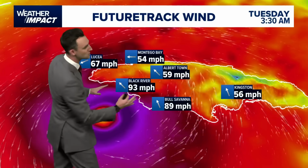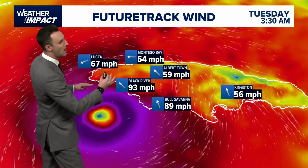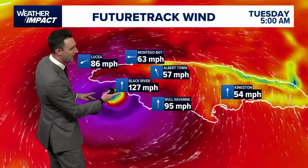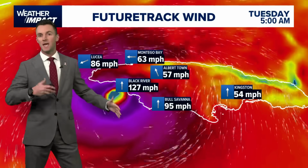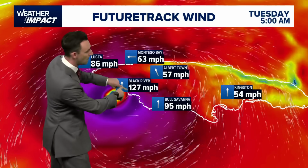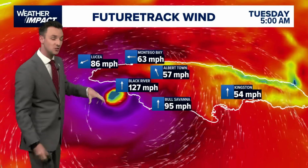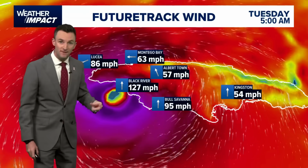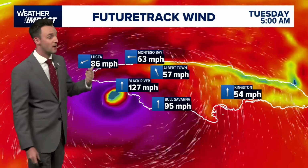Kingston, you're still going to stay around probably 50 to 70 mile per hour winds. But it's really once you get towards the western half of the island, we're talking about 90, 95, 100 mile per hour winds. There's your landfall point, 130, 140 mile per hour winds. And again, wherever the exact landfall point is, wherever you're going through the immediate eye wall of this storm, where the winds are sustained at 150, 160 miles per hour, this is where you could see gusts even upwards of 170 to 180 miles per hour.